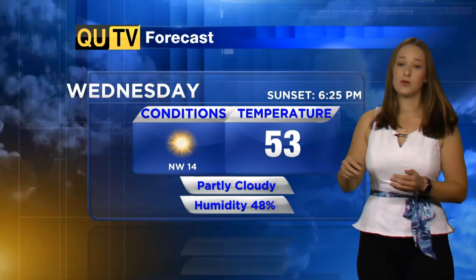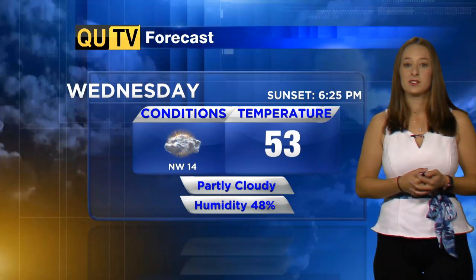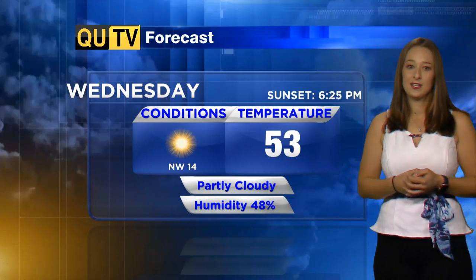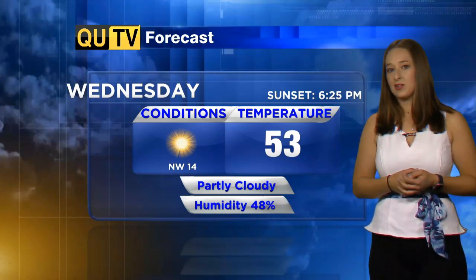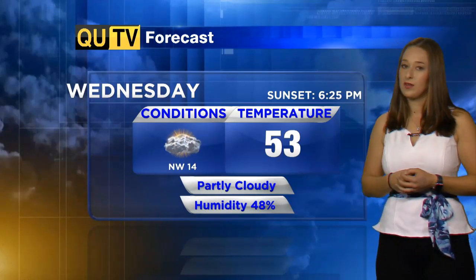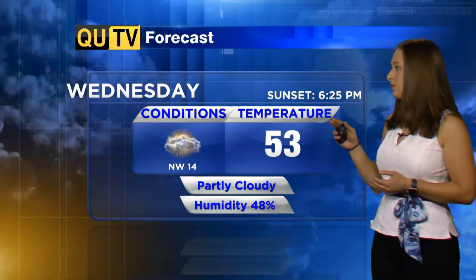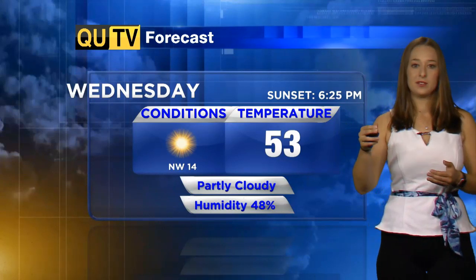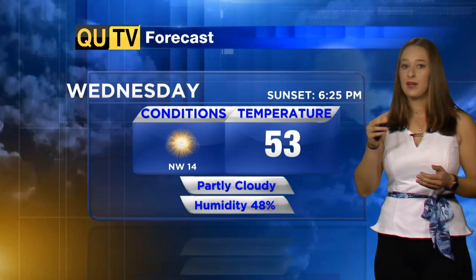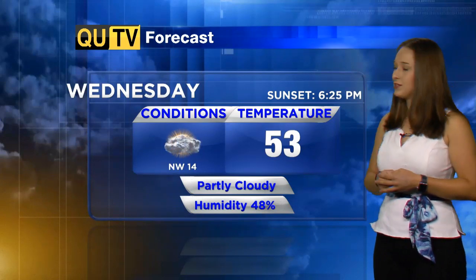Our conditions for this week: wind coming from the northwest at 14 miles an hour, partly cloudy today, humidity at 48%, and our temperature today, as of right now, is 53 degrees, and it will slowly decline into 37 degrees tonight. Our sunset is 6:25 p.m. tonight. If you remember, it was way later a few weeks ago. It used to be 7 o'clock, 8 o'clock, 9 o'clock during the summer, and it's slowly becoming earlier and earlier as we move into the winter season.